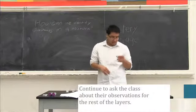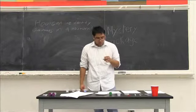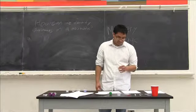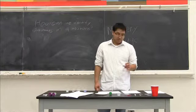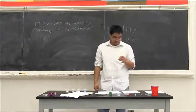What about this last layer? This one has 3 different colors, doesn't it? Mm-hmm. Can you tell me what the colors were? Like black and white and brown. Yeah. Wow, this one's weird. It has 3 different colors.